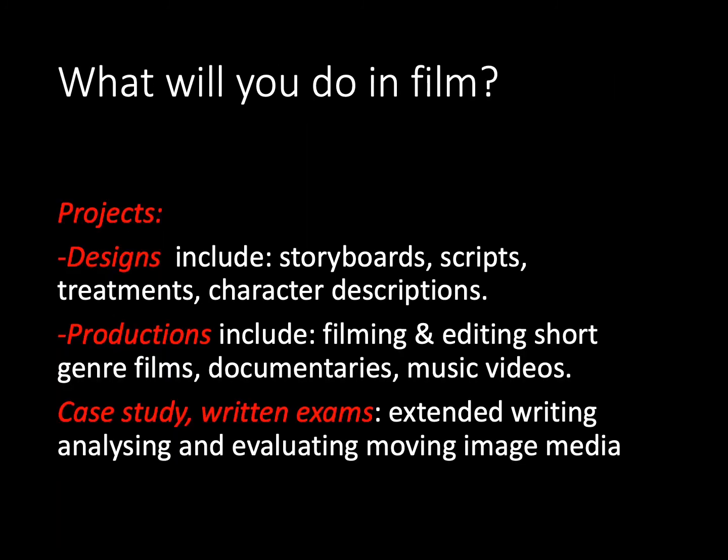What will you do in film? You will create your own projects, you will design, you will do storyboards, you will create scripts and character descriptions and treatments. You will create your own productions. These will include filming and editing short genre films, documentaries, and music videos. You will also have a third component of written analysis and evaluations in the form of case studies.